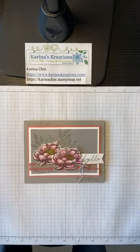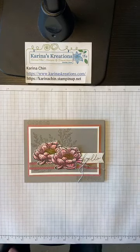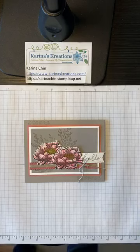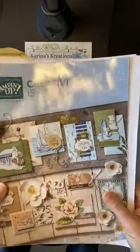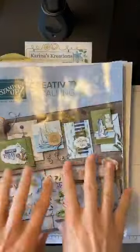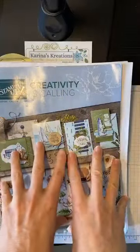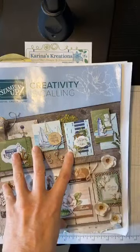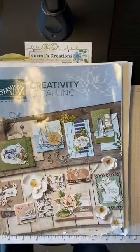But before I do that, I really want to tell you about a few things that are ending. So first off, today is the last day to order from this catalog. There is a whole bunch of stuff. Look, my poor catalog's like dying. It's so marked up. There are still a lot of good items, but stamp sets that are in here will be gone forever. You won't be able to get them from Stampin' Up! anymore unless you find them in some retired sale. So that's one thing to consider.